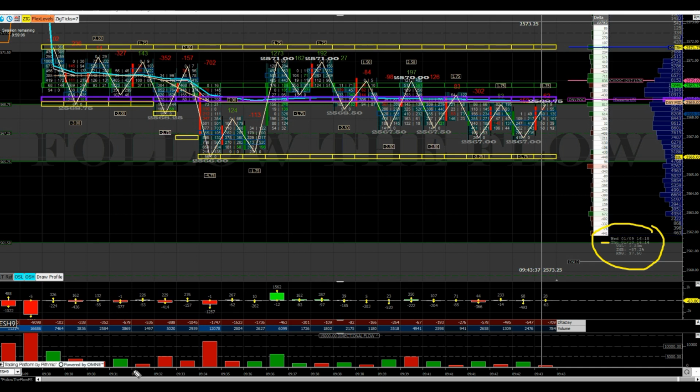So this is the open. We opened up here at 9:30 Eastern time, and you can see that we were opening just at the edge of yesterday's low, which is this purple line right here. You can't tell because I have some other stuff in front of it, but it says prior day low, which is this line right there.